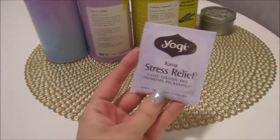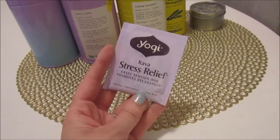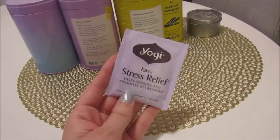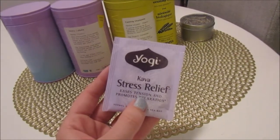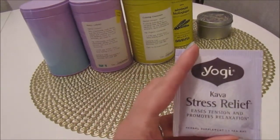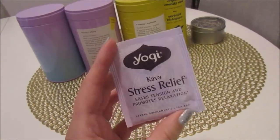I like this kava stress relief tea. So I wouldn't drink this if I was trying to go to sleep immediately, but I do really like it for, honestly, yeah, stress relief is the perfect name for it. I like to drink this tea and then do a good relaxing yoga and some relaxing activities, but I don't think it really helps me sleep. It definitely helps me relax, but not actually sleep.